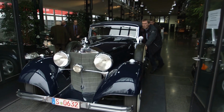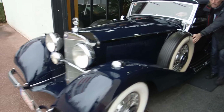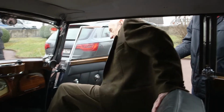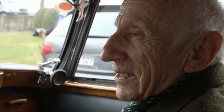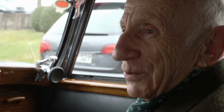A journey in time. For the first time in more than 70 years, the elderly gentleman is sitting in one of his favorite cars. Mercedes-Benz is expecting some tips regarding the interior and the engine. To this day, Hammes is fascinated by the impressions from his youth. These huge garages at Dunlop, it always smelled of oil, petrol, and exhaust fumes. That was the smell, and we liked it.